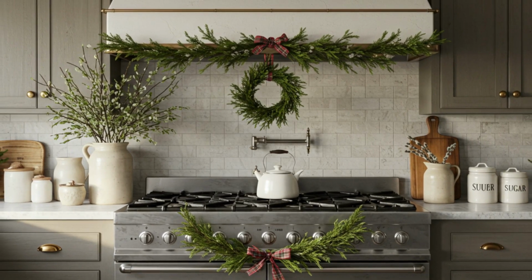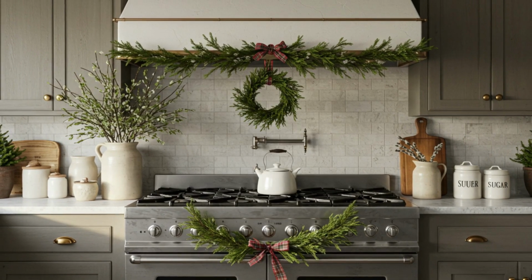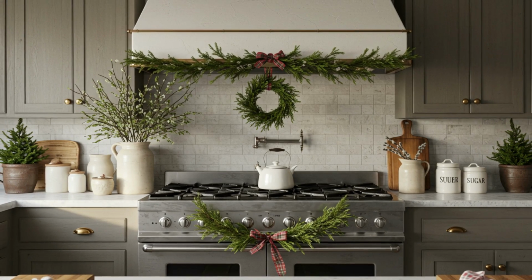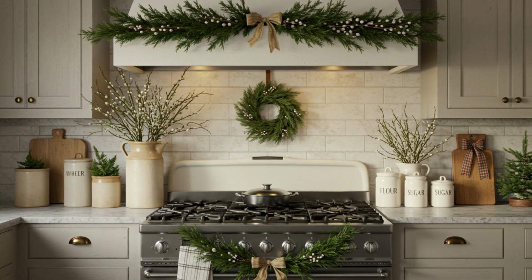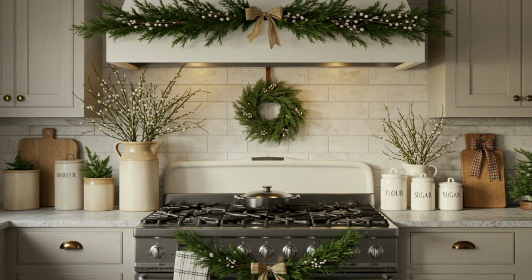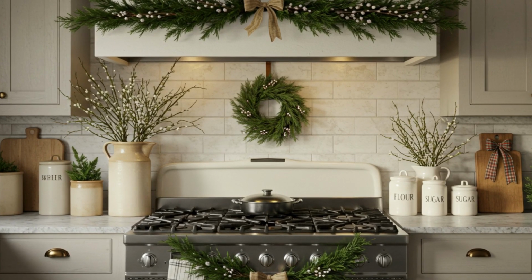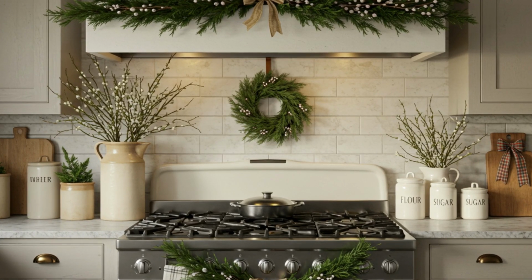Place a vintage breadboard beside the stove leaning against the backsplash, tied with a plaid ribbon bow. If you have open space on either side, add white ceramic canisters with labels like flour and sugar for authentic farmhouse function. Keep this area relatively minimal since it's a working space. The key is adding beauty without interfering with your actual cooking activities during the busy holiday season.